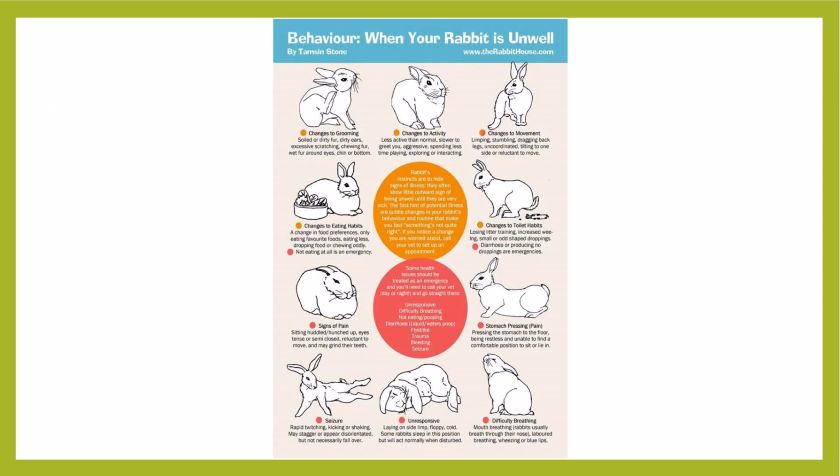Okay, so now we're getting into a little bit of health issues. We're only going to talk about GI stasis, but here is how to see if your rabbit is feeling unwell. Since they are prey animals, they will hide their pain, so it's important to know your bunny and changes in their behavior if they're showing signs like these postures here. Signs of pain is when they're sitting, hunched up, eyes are mostly closed or closed all the way. They don't want to move, and they may grind their teeth.